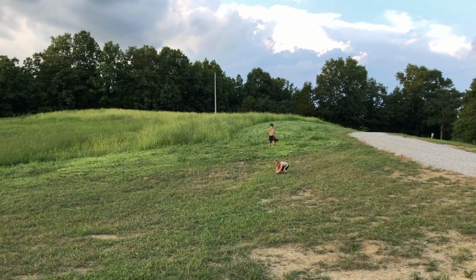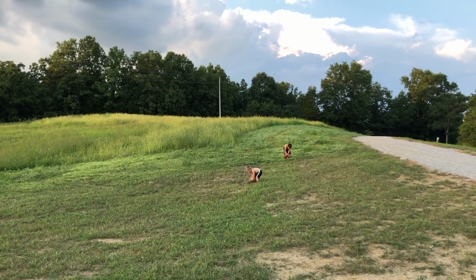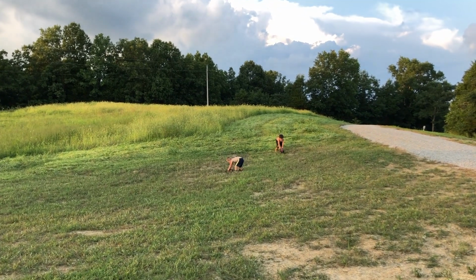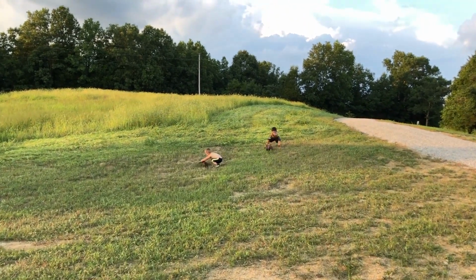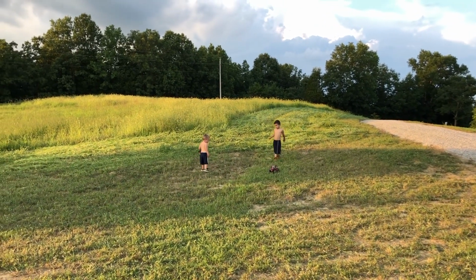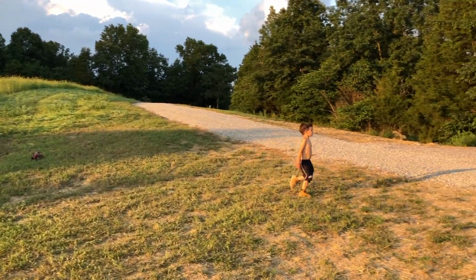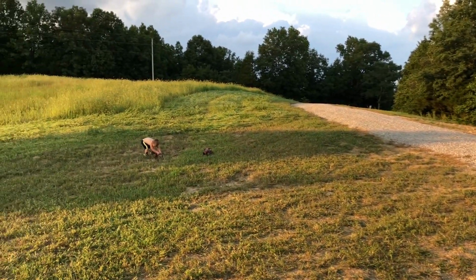And this is what the boys are doing while James is cutting hay. They are playing in the grass with tractors. Elias, are you having fun? Yeah. You look cool, dude. Are you getting chiggers? No. Good.